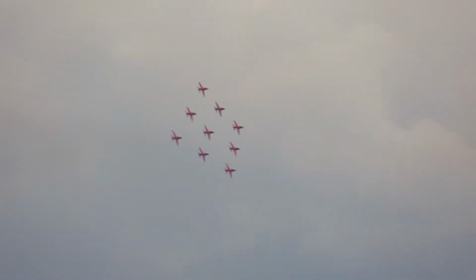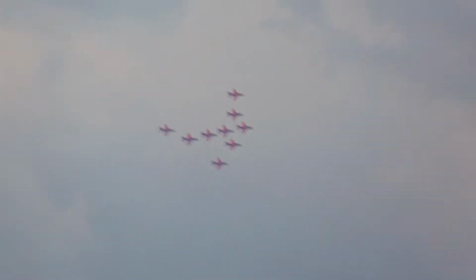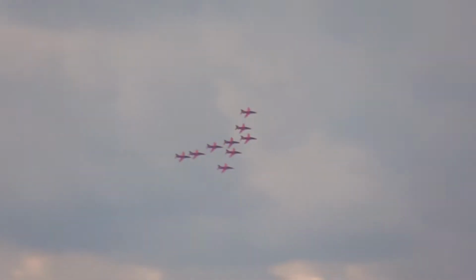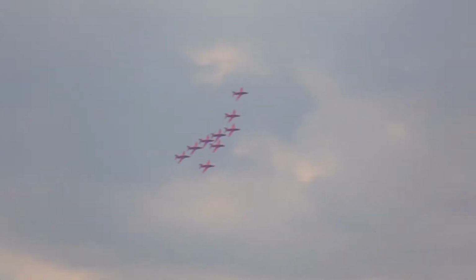You'll see over to the front left, the Diamond is changing to a big T shape, that's known as Dagger. At the front of Dagger are Reds 1 to 5, they're known as Enid, after Enid Blyton's famous Five, and at the back in the straight line are Reds 6, 7, 8 and 9. Their collective name as a formation is Jippo. Jippo was the nickname of the gentleman who first led the back four aircraft back in 1968 when the Red Arrows started flying nine-ship displays.